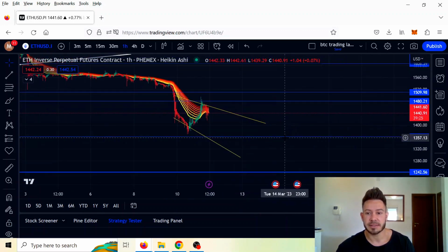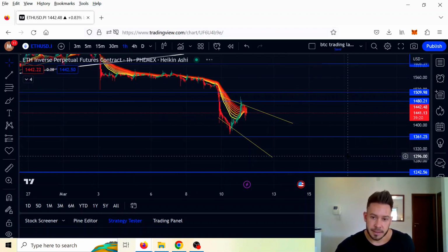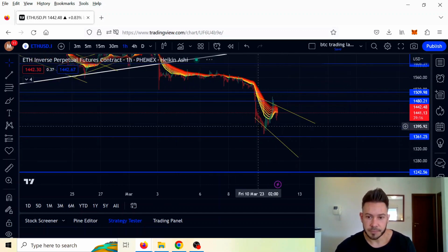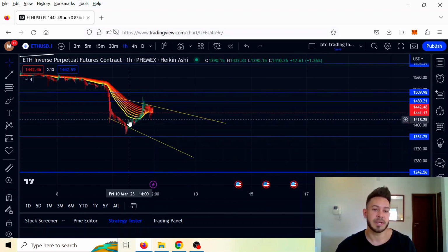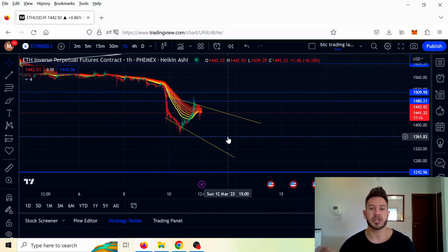As you can see here, this support at 1,360 about this range, and then at 1,240 there's the next support. For the EMA ribbons to flip bullish, we would have to go above them, and then they can switch. As of right now, we are watching the chart patterns.